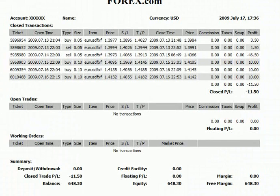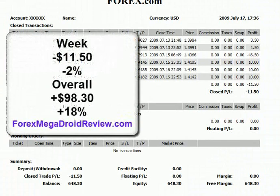Okay, now we're looking at the weekly statement. And again, as you can see, it was down $11.50 this week, which is a 2% drop in the account for the week. Overall, the account is up $98.30, or up 18%.